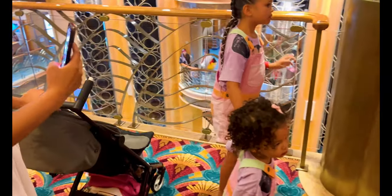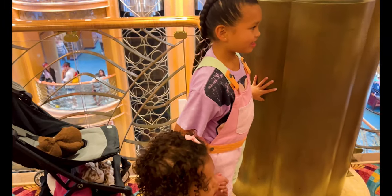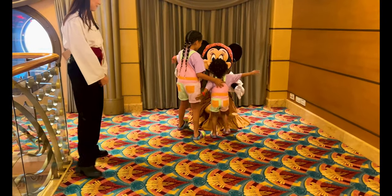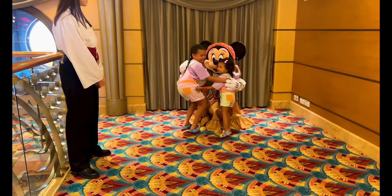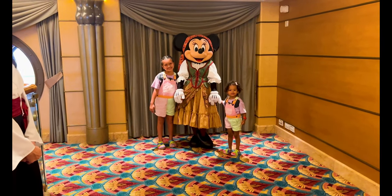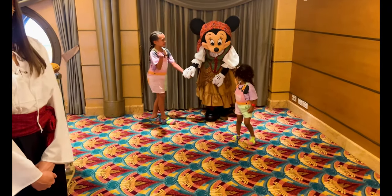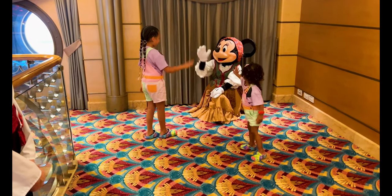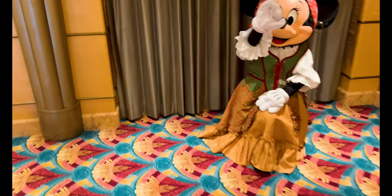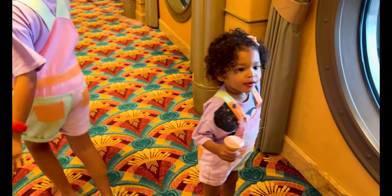Alright, so we're getting to see another character. Emmy, are you ready? What are we doing? Minnie Mouse. Yay! There you go, Harper. Ready? Say cheese. Good job. That was her first time ever doing it. And she always runs and cries. Good job. Okay, come on. Let's go this way, Harper. Thank you, Minnie. There you go. Good job. So good. You did it.